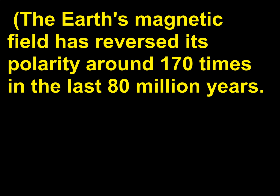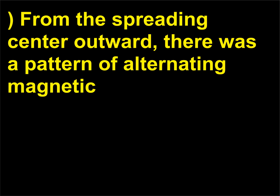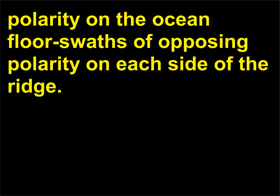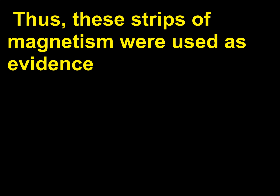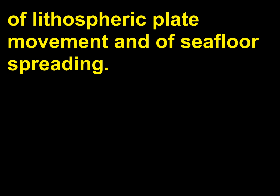From the spreading center outward, there was a pattern of alternating magnetic polarity on the ocean floor, swaths of opposing polarity on each side of the ridge. As the spreading center continues to grow, new swaths develop, pushing away material on either side of the ridge. Thus, these strips of magnetism were used as evidence of lithospheric plate movement and of seafloor spreading.